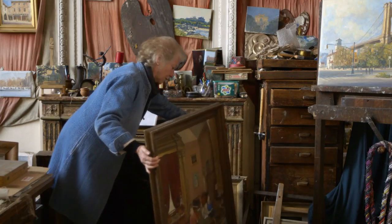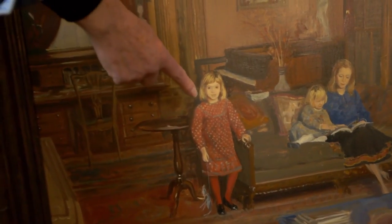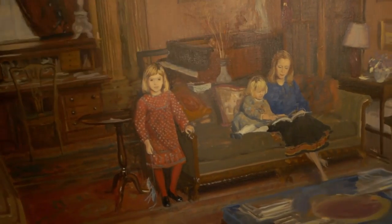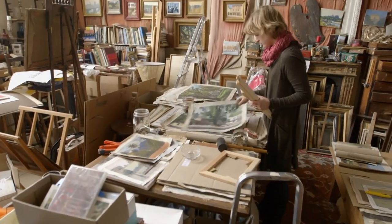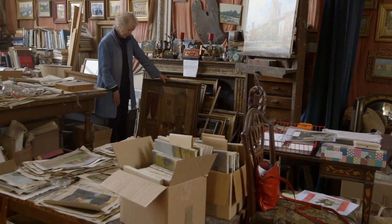This is the picture I wanted to show you. This is Cecilia. This is Eugenie. And that's me there. It was a wonderful place to bring up the children, really. Definitely miss it. And there'll be big changes, so it'll be a very different place from what I know.